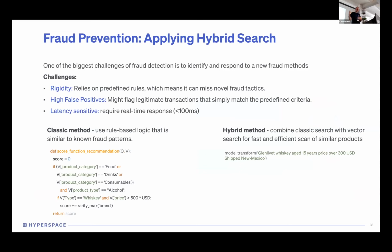Maybe before hybrid, the challenge of just using keywords is the rigidity. For that purpose, it's really a rule-based engine, which is quite rigid. It's highly sensitive to false positives. All of us are aware of those text messages that we get to approve a transaction, which is quite annoying. And it's extremely latency sensitive. It needs to be fulfilled within a couple of milliseconds.